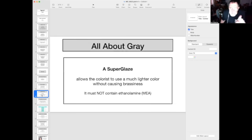A super glaze. Now, I want to talk about a super glaze in a little bit more depth because it's very important. A super glaze allows the colorist, that's you, to use a much lighter color, but you don't cause brassiness in the hair. Once again, it must not contain ethanolamine, MEA, because it won't work.